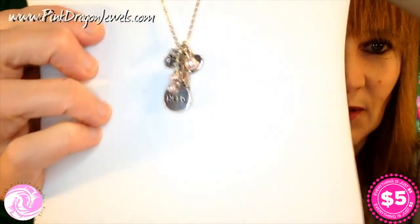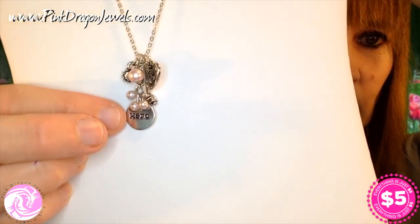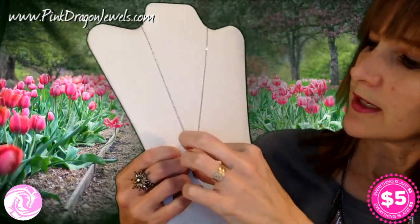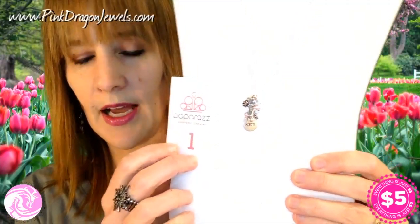All right, guys, this is a great piece. We have all of these cute little charms. Heart with mom, hero, pink pearls, white rhinestones. If I can get this one to turn around. There we go. So pretty. Okay, this one is number one, and I have three of these.